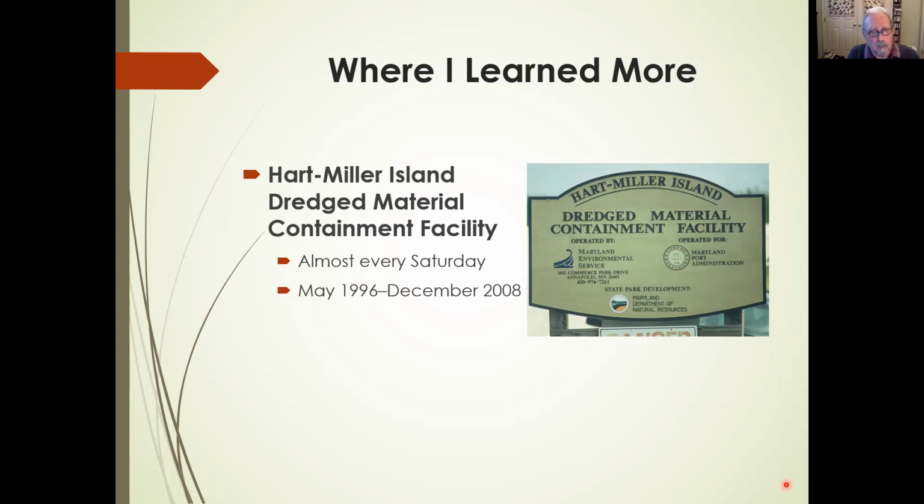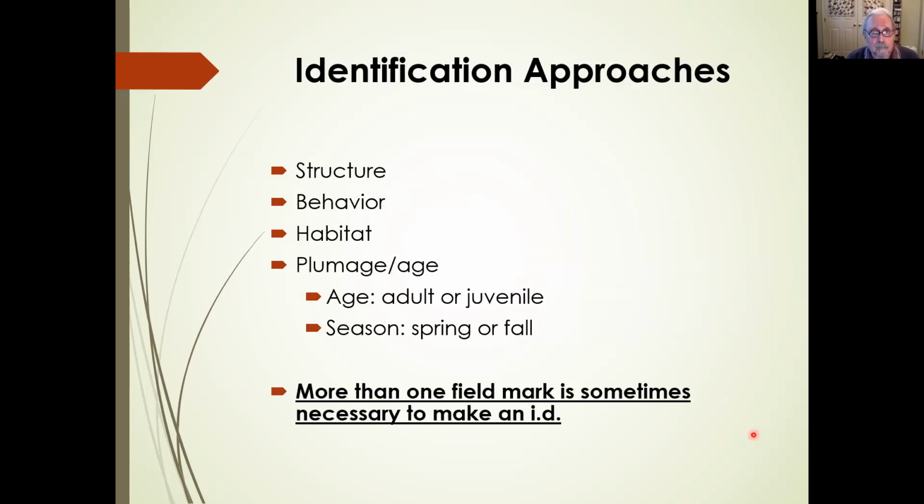Now, I've been going there every weekend for a few years. So I'm looking, and I said, well, why aren't they red knots? And neither one of them said anything. So eventually we got around to the other side of Hart-Miller Island, and there were 3 red knots sitting there. So I had learned, by putting in every weekend year after year, how to identify shorebirds.